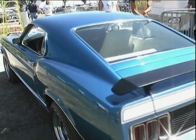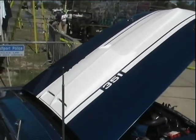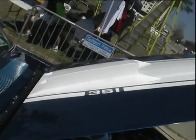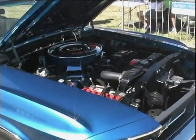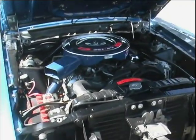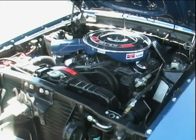Even the color is supposed to be medium blue metallic, and I got as close as I could get, because you couldn't get that in clear coat. Now, you said it had what kind of motor? It has a 351 Windsor. The Cleveland and Windsor are pretty close, but you can tell they beat a little bit different if you listen to them. Exactly, if you're a Mustang man.